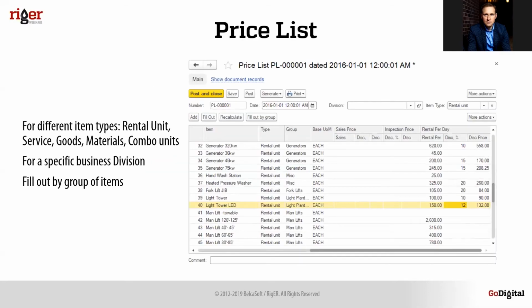As I already said, the price list is the general price list for all the clients. We can set the price list for particular item types like rental units, services, goods, materials, and combo units in the system. And also the price list is time sensitive. So depending on the date which we put in the document, from this date the prices will be applied for the next job. So we can change our prices down the road and keep the previous price list active in the system at the same time.